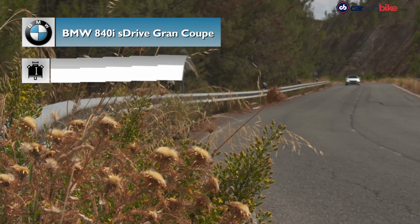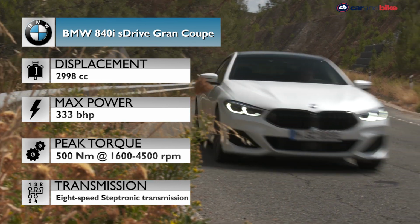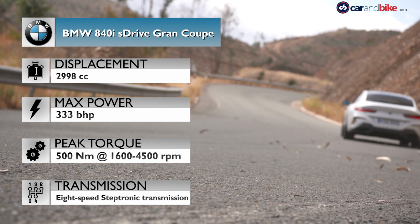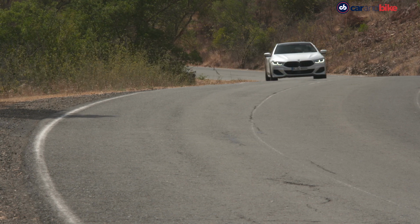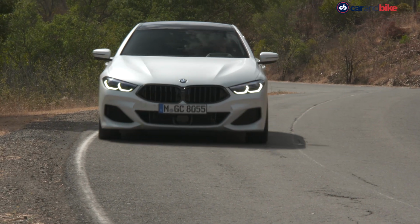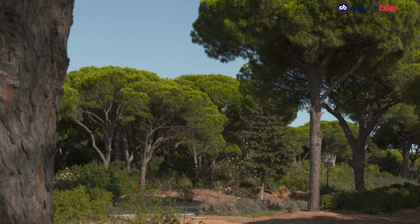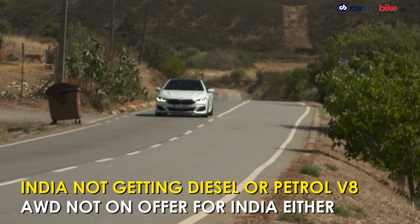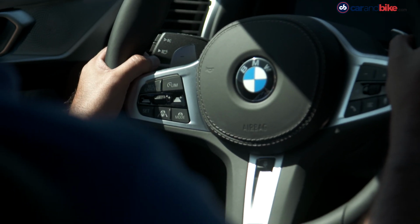The inline-6 petrol makes 333 bhp and has 500 Nm of peak torque in a generous 1600 to 4500 rpm band. This engine is 6 kgs lighter than the one that it replaces, and that helps the car's agility. The motor's chief characteristic is the instant response to any slight tap on the accelerator and continued delivery of power through the higher revs. The gearbox is sublime and there is an instant response, no lag whatsoever from the engine. The gears are so quick to up or downshift that you rarely feel the need to use the paddle shifters, though they are very fun to drive with anyway.